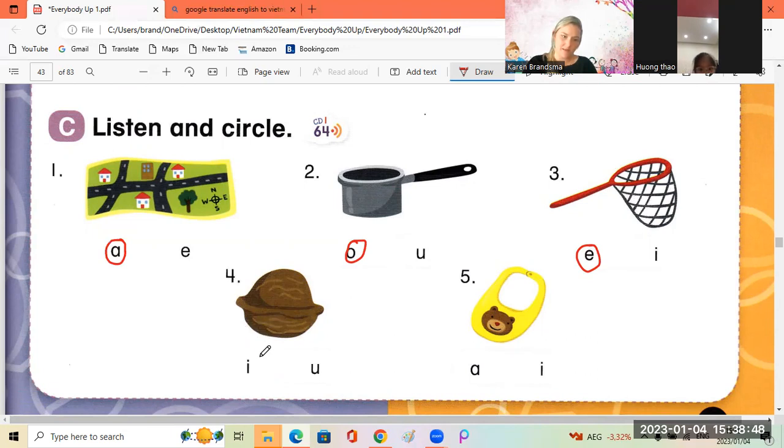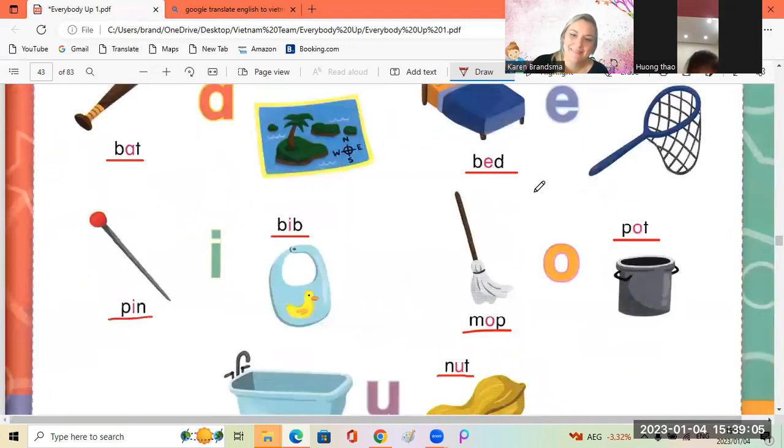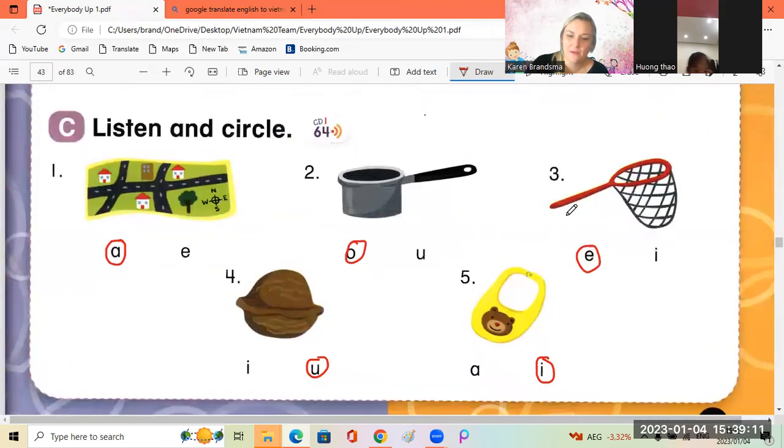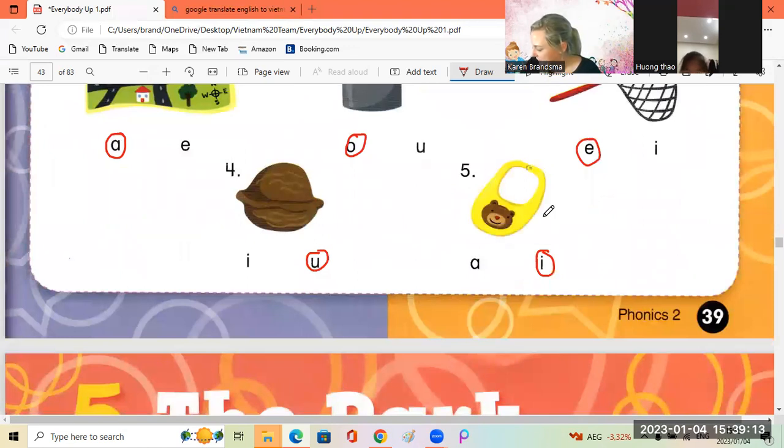Nut. Not. Number five. Bib. Good. Okay. Good job. Very nice. Are you happy? Yes. Yes, you did very good. This is easy for you. Okay, let me just write the page here quickly. Okay, this is very easy for you.